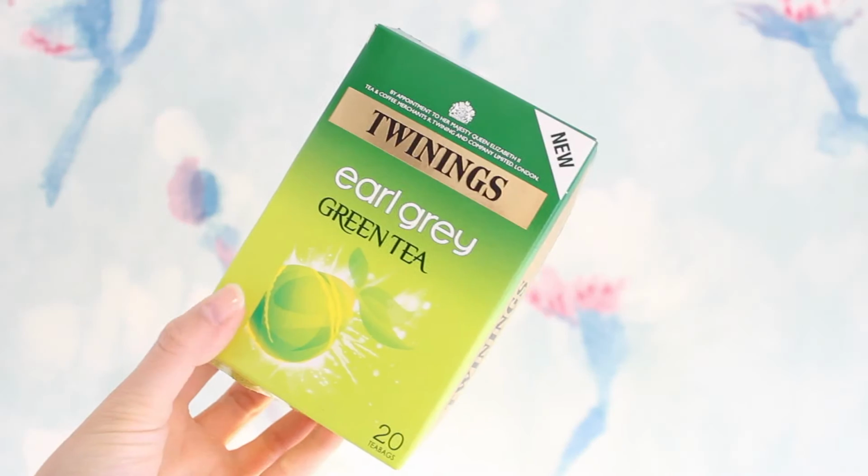So this month I've been really enjoying Earl Grey green tea. Now this is the Twinings variety, and you can get it from other stores, but this is the one I've been having this month. And this is just amazing. I love Earl Grey and I love green tea, and so the combination is just brilliant. And I'll just have a little sip because I've got some here.